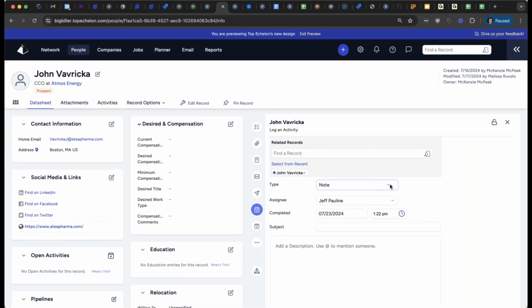And then the activity types are customizable. This is something we've heard from a lot of CATS customers, that they'd like to be able to change what these activity types are. So you can come in and make as many activity types as you want. And that way, when you're logging these activities, you can easily see what it was and what happened there. So that is a nice improvement.